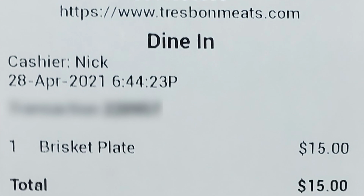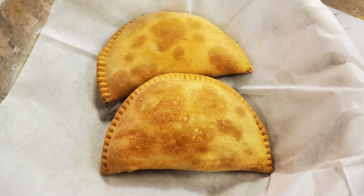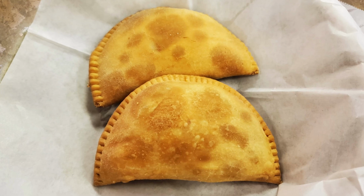So the total for the brisket plate was $15 and I drank water. And here is another visit where I got some crawfish pies.